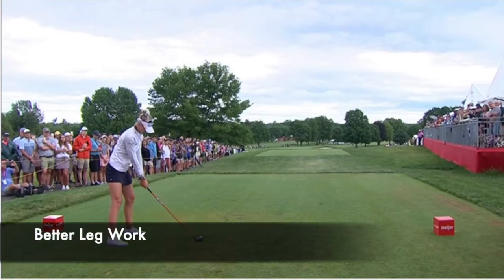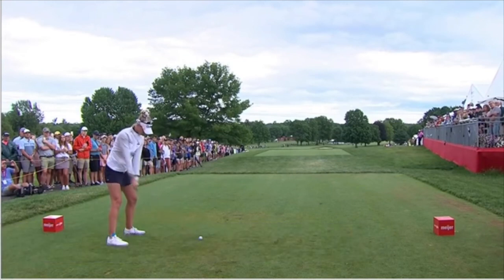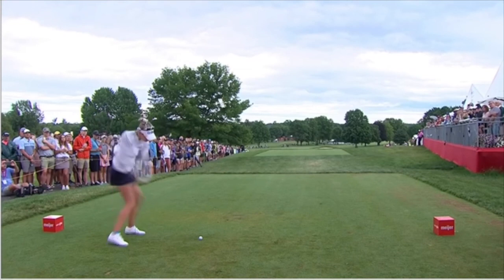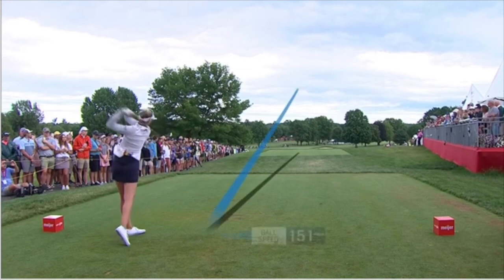One last look at a tee shot here, fairway wood, but over the time it looks like her legs are working better now than they did a few years ago. Even though she's super young, she's been out there for a while, and she looks like she gets down into the legs better now than she used to. And I think that's allowing her to have better timing and better control of the swing through the impact zone.